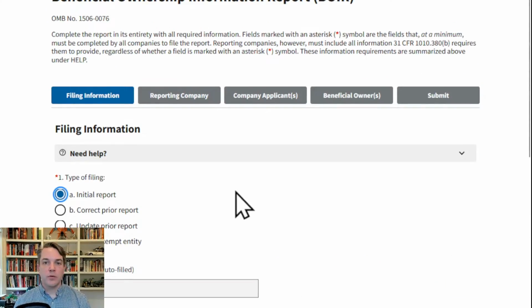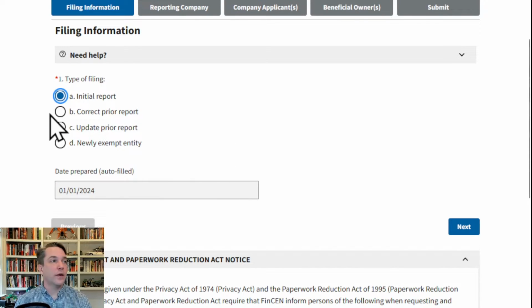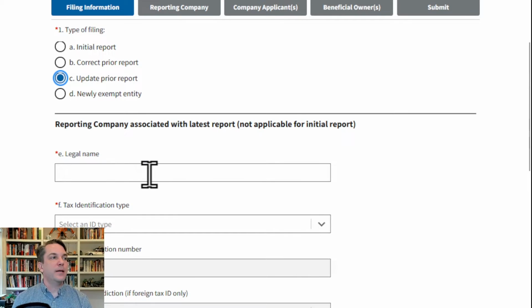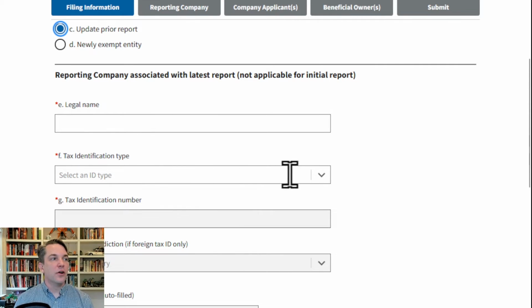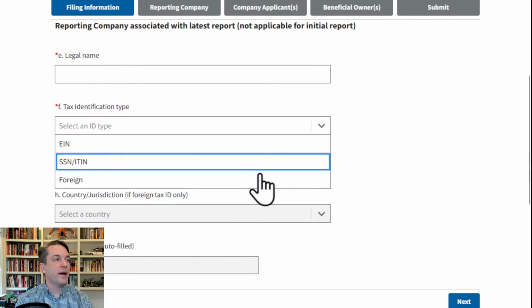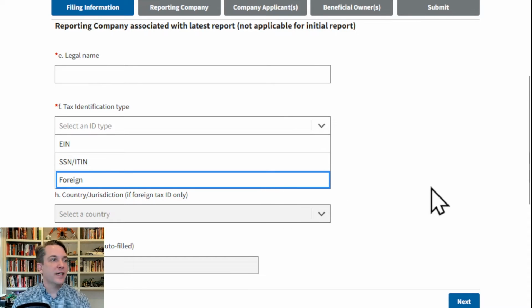So initial report is what a lot of us are going to be doing. If you have a prior report or are updating a prior report, either correcting or updating, you'll type in the entity's legal name, their tax identification type. So whether it's an actual EIN, a social security number, or a foreign tax ID.